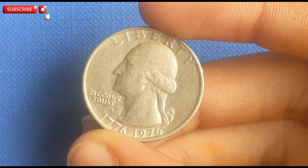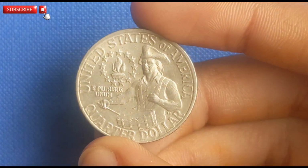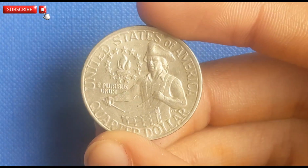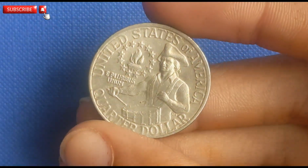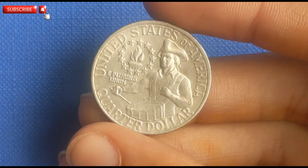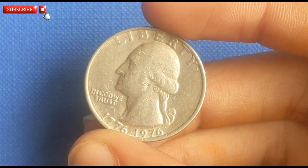One of the key aspects that make the 1776 to 1976 bicentennial quarter sought after is its condition. Coins are graded on a scale from poor, P1, to mint state, MS70, with higher grades commanding significantly higher prices. A quarter that has been in circulation for decades will show wear and tear, reducing its value. However, an uncirculated coin, especially one in high mint state grades like MS65 or MS67, can be worth far more than its face value.